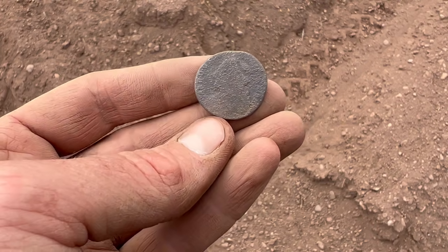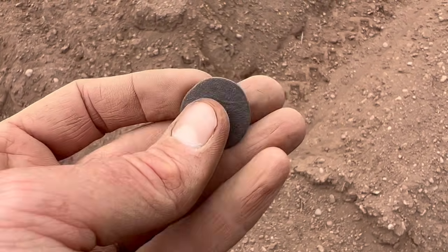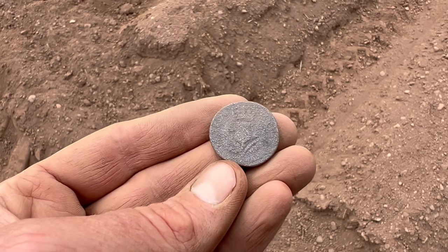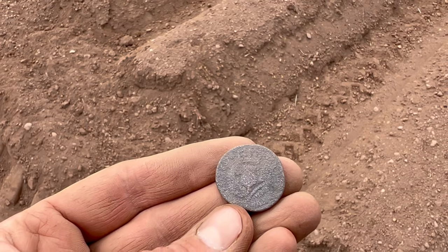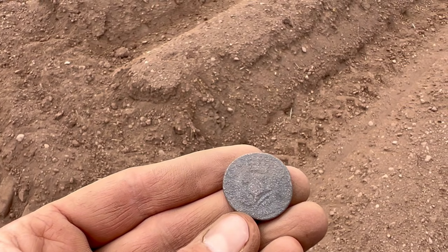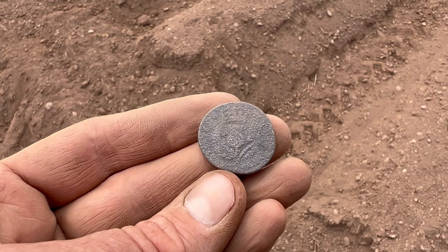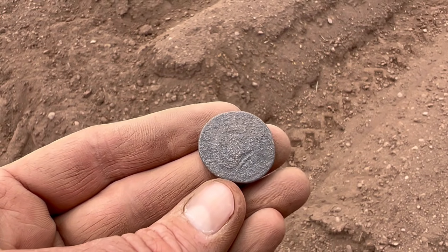Coin's fading now that it's drying out a bit in the wind, but that's a cracker. Absolute cracker. What's that? 1660, 17, 18, 19. So that's over 350 years old potentially. Fantastic.